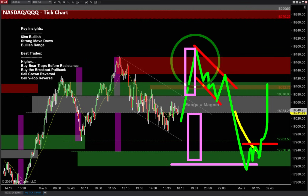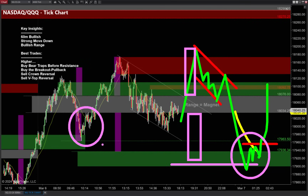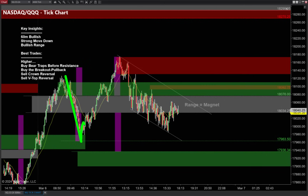Again, it'll be that V-top or that crown reversal off the high, and it's simply going to be that two-try, this sequence right here. Two-try failure into bear trap, going higher. We pull back below the low, 1, 2, buy into it. As it runs higher, it's that shallow pullback and that move right below that low because we're buying as low as we possibly can. All right, guys? Hopefully that makes sense, and that's the plan now for tomorrow.